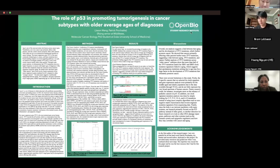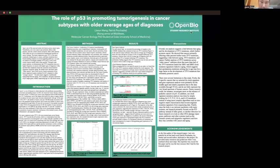Through a pan-cancer analysis, we demonstrate that TP53 mutations occur at a higher frequency in cancers with higher ages of diagnosis, that is, greater than 60 years old for this research project, and that these mutations match the canonical clock mutation signature caused by aging.